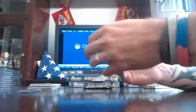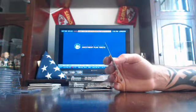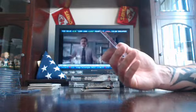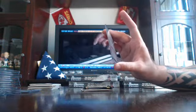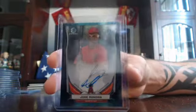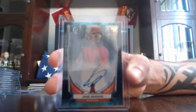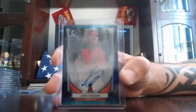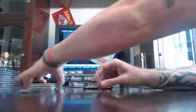Got one of those, I don't know. Refractor auto numbered to 99. Looks off-centered a little bit, left to right. Maybe top to bottom a little bit, too. Number to 99 for the Angels, Jose Rondon. Jose Rondon, numbered to 99 for the Angels. Base. Good hit for the Angels.